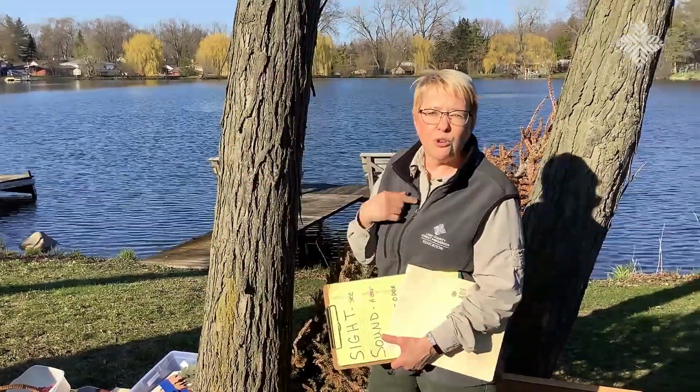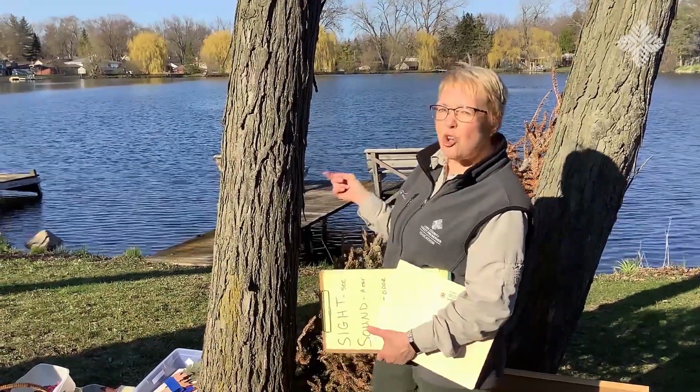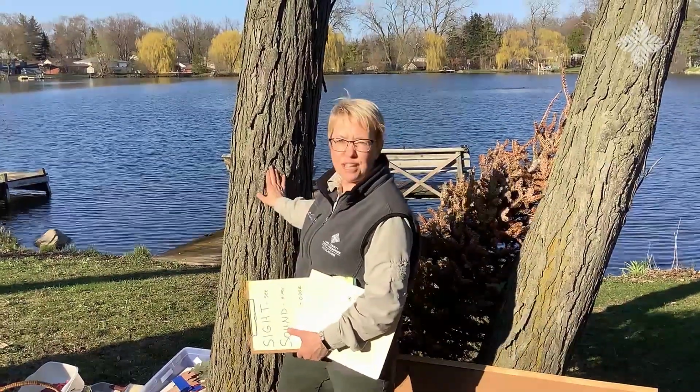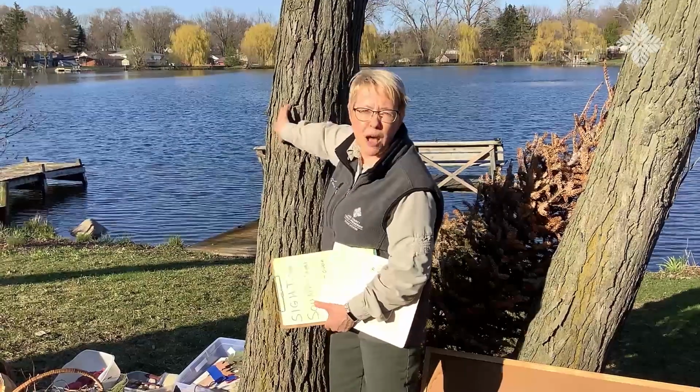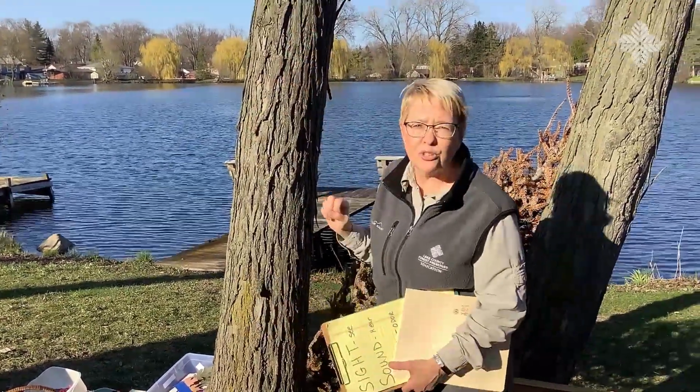Now, I've been observing a bird coming to this tree lately in the yard, and it's called a little brown creeper. It pops up the tree and goes underneath the bark and looks for bugs or insects to eat, and it just keeps creeping up the tree.